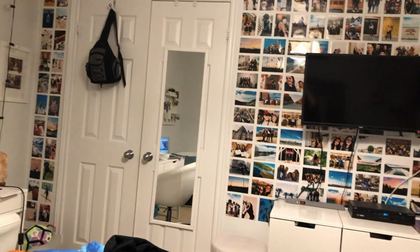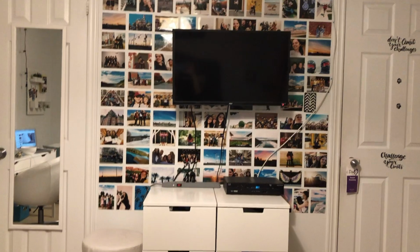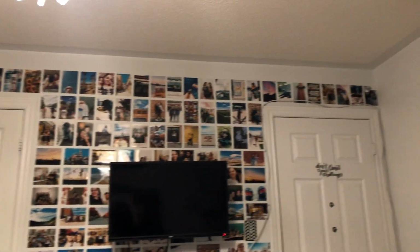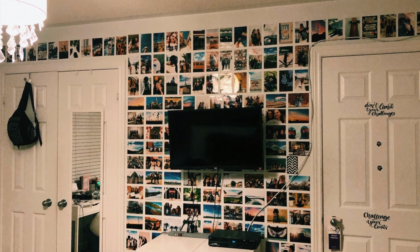So I can't even get it all in the frame, but this is what it looks like. I really like how it turned out. So I have a whole bunch of all the landscape photos right there, and then it goes into the portrait facing photos that go along there, and then they go all along there and all down that side of my closet over there. That's what I've been doing for the past couple hours, and I think that it turned out really well.